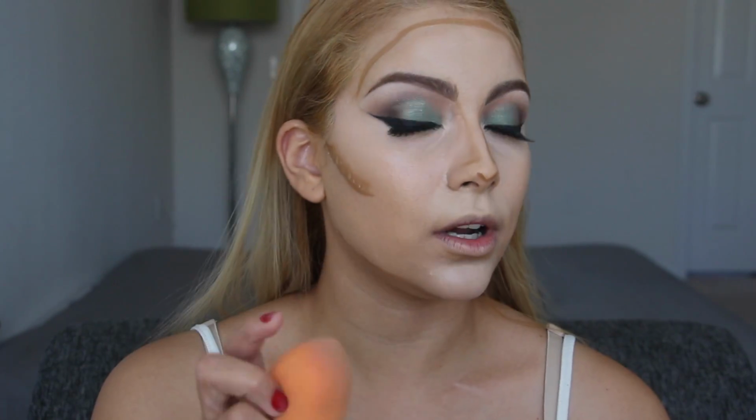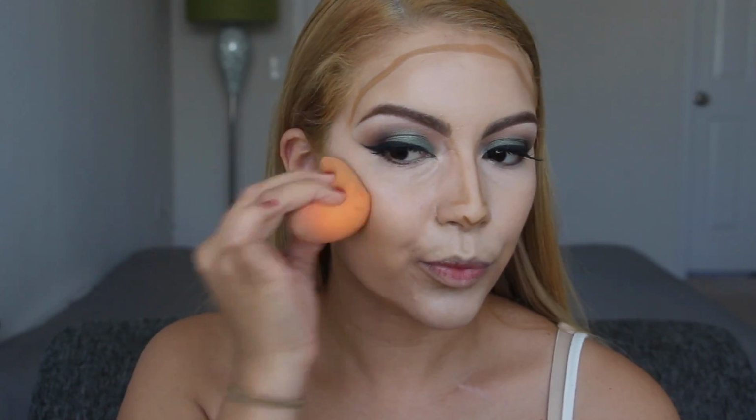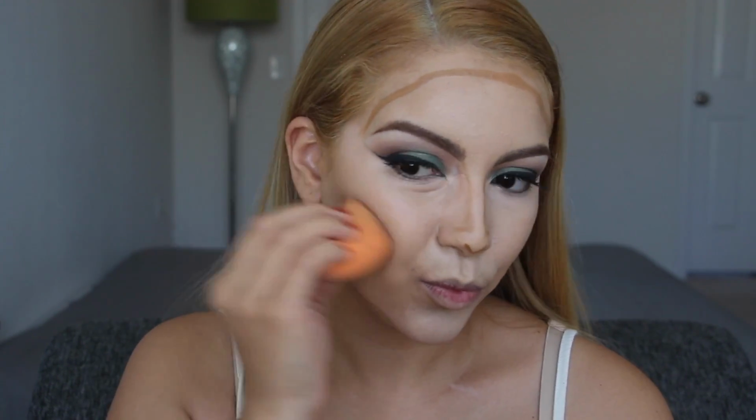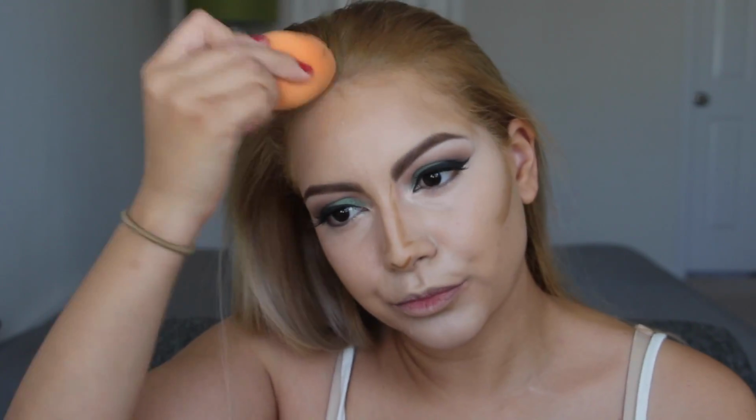Alright, so now that our highlight is blended out, we're going to go into our contour color. And I'm going to use the butt side of the sponge. While you're blending, make sure that you pull it back into your hairline and almost on top of your hair, so that your scalp isn't a whole other color.